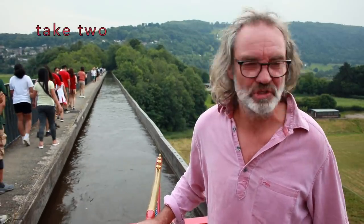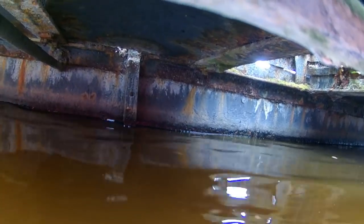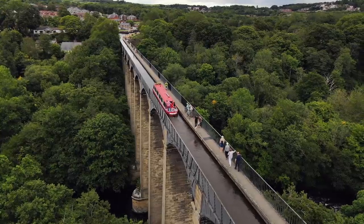I am at the moment just crossing the River Dee, and on the towpath side there is actually a plug. Now, the trough in the aqueduct is emptied, I think it's every 7 years, so that maintenance can be carried out and all the silt emptied out, and they check for rust and all that sort of thing. But basically, once they pull the plug, all the water in the aqueduct just empties 120 odd feet into the River Dee below. That must be quite a sight, actually.